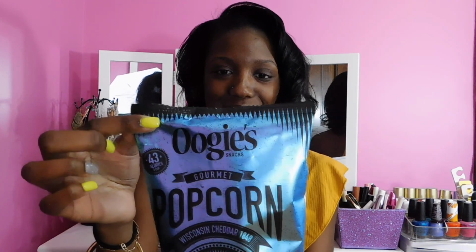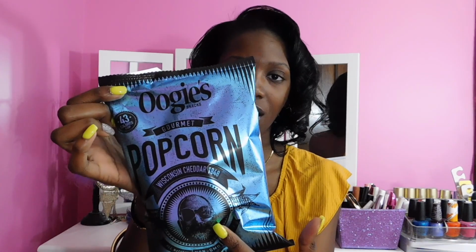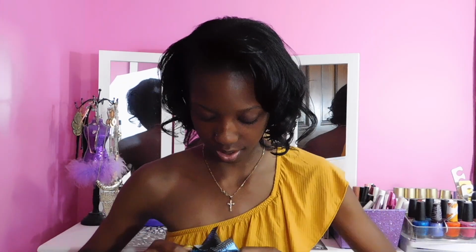The first thing that I see in this daily goodie box is called the Oogie Snacks Gourmet Popcorn Wisconsin Cheddar 1848. And this is what the packaging looks like. It looks very grungy, like the packaging just looks really hard. It has a guy with a beard and sunglasses on him. He kind of looks like a motorcyclist, I guess you can say. He looks very badass, I definitely say. It is all natural, non-GMO, and gluten-free. And I'm not even going to waste any time to try this because the flavor is Wisconsin cheddar. So let's see how this popcorn tastes.